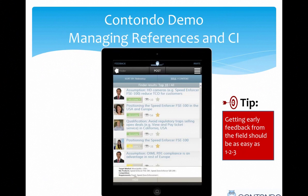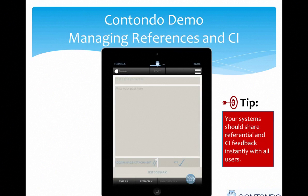Now, the next trap we mentioned was managing references and CI. So we want to get that information from the field. We want to get referential anecdotes and competitive information from the field. So again, the first step is that the knowledge management system has to be as easy as 1, 2, 3 for the sales engineer and the sales guy to post and give us some feedback. So in our case, it's just the big post button at the top, which leads naturally to the post page.